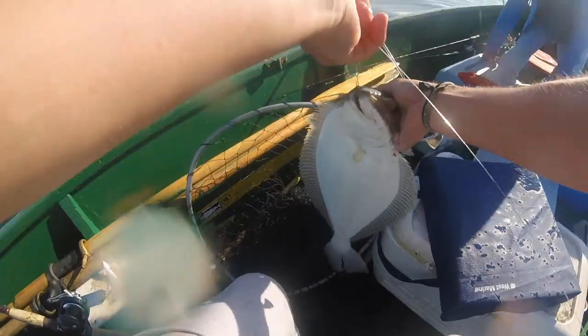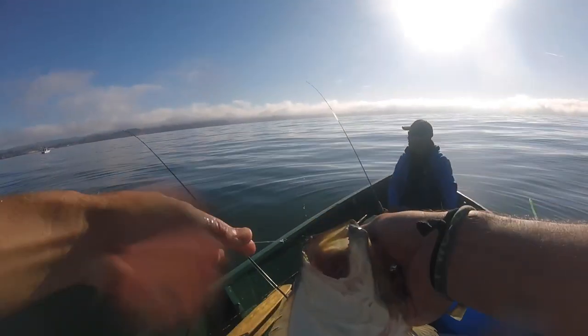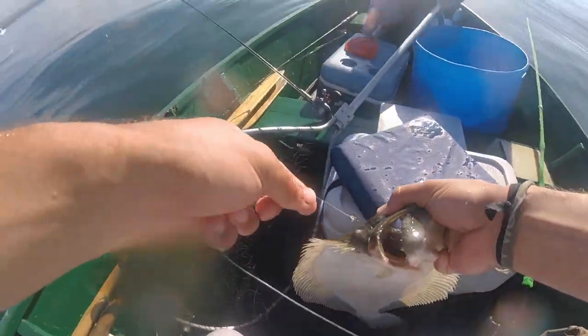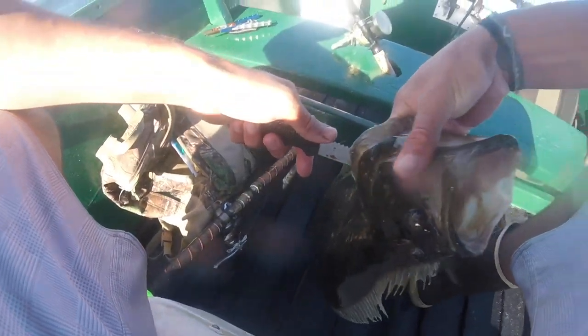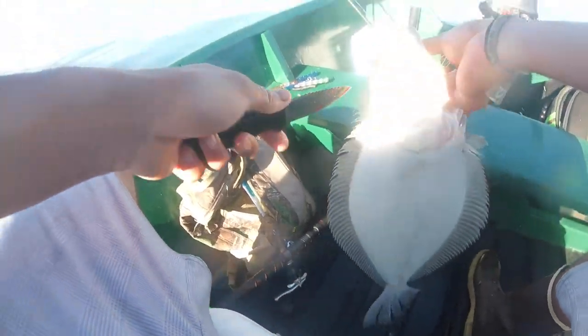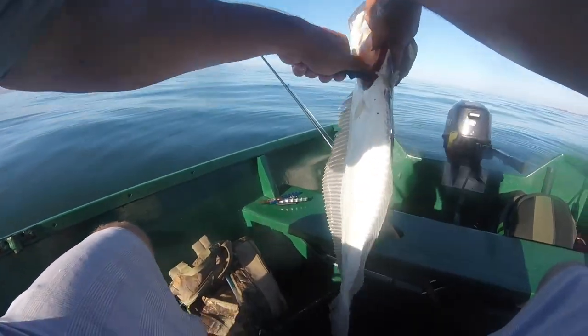Barely got him. Well, it's better with the net then. Where's the treble hook? There's no, it's just a single hook. See that? Yeah. It's pretty hard there, huh? That one's nice. That's the best one so far. Nice. You're just using a single hook, though. That's risky. Yeah, but it's smaller bait, so. It might be.